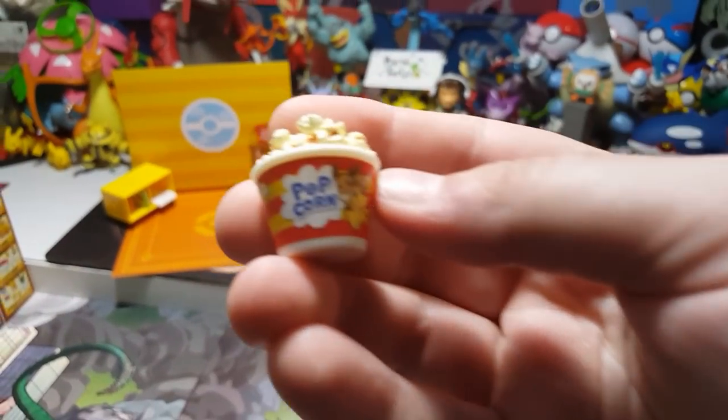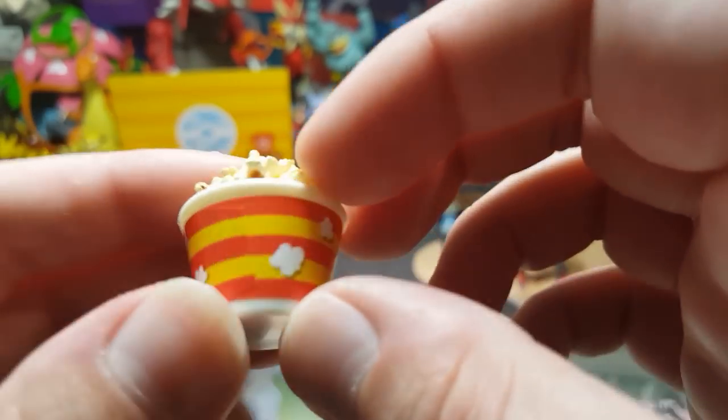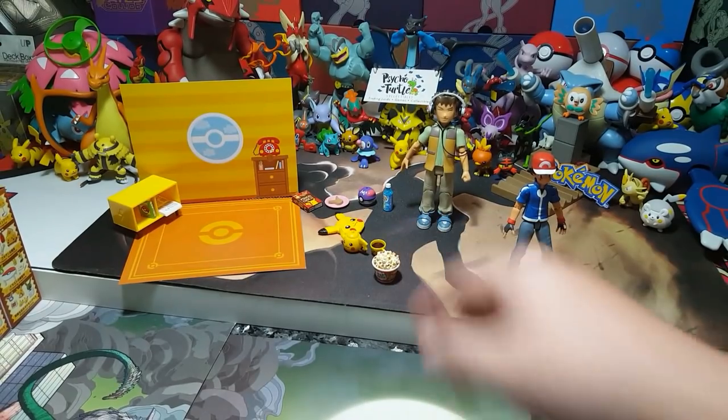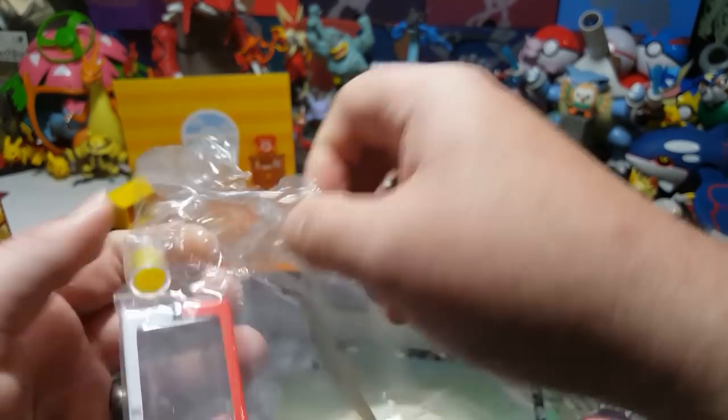Coral would be running over here. Look at the detail on there. Look, it has Eevee, Pikachu, popcorn kernels everywhere. And that's it. That is pretty sweet. That's one of my favorite pieces out of all this. Yours too? The popcorn.